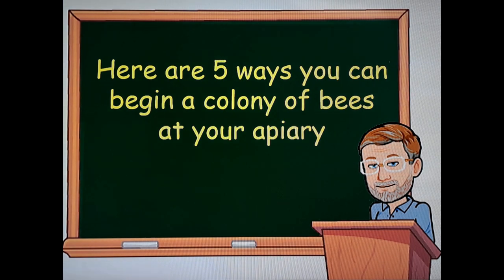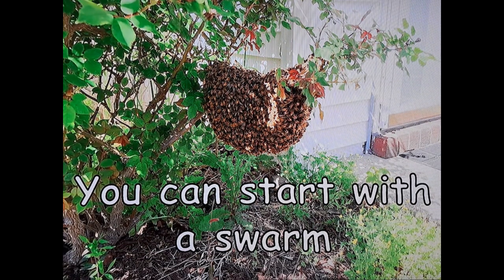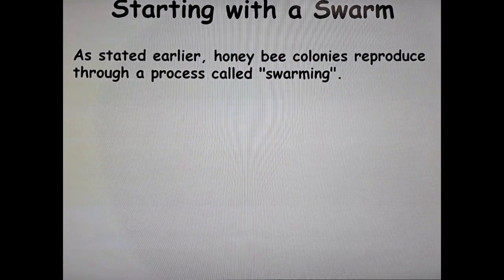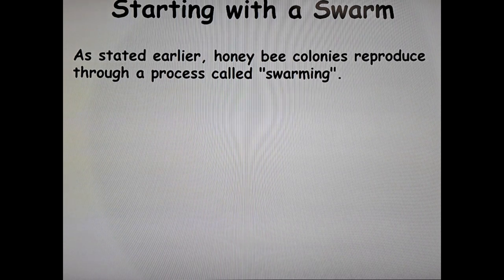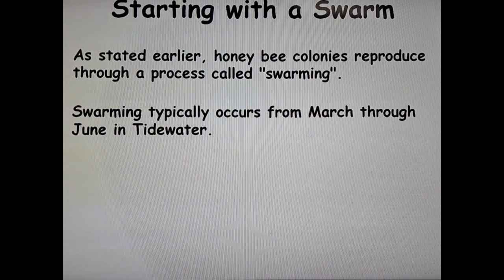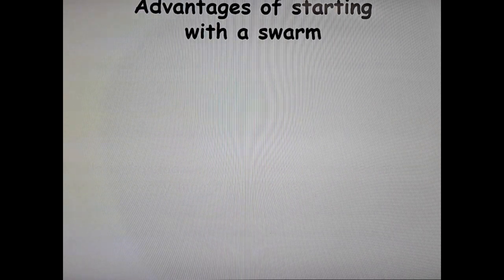Here's five ways you can begin a colony of bees at your apiary. You can start with a swarm. Starting with a swarm, as stated earlier, honeybee colonies reproduce through a process called swarming. Swarming typically occurs from March through June in tidewater. This is typical, as we've responded to swarms every month of the year.